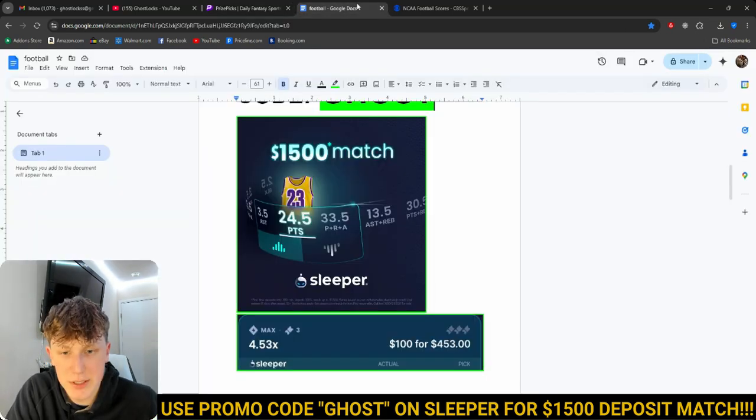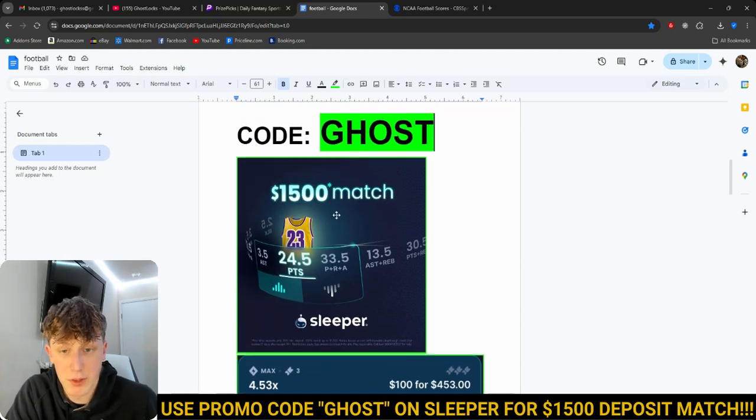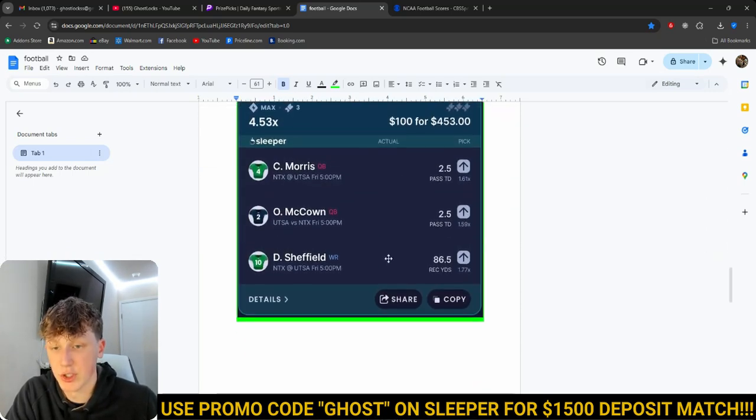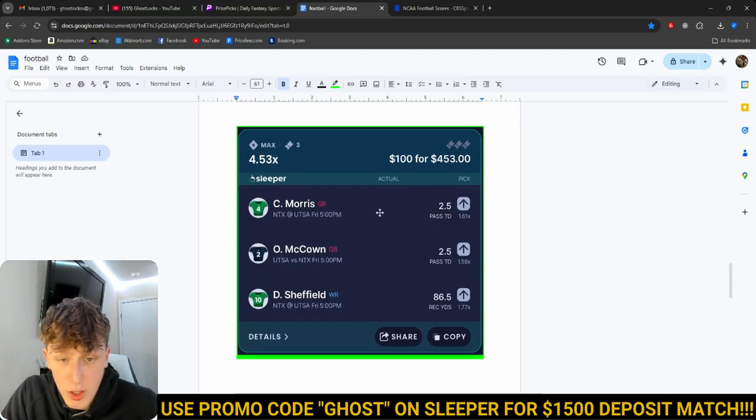And then now going over to Sleeper to show you guys the massive play that I'm putting down and a lot of you guys should put down with your deposit match money, is going to be this down right here. So we have Morse over 2.5 passing touchdowns. So we have both quarterbacks over 2.5 passing touchdowns, and you guys can see what I meant with McCown. Heavily favored to go over that. That is only a 1.59x payout, which is still solid, but that usually would be a goblin play on Prizepicks. So heavily favored to go over.